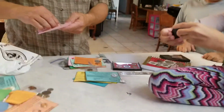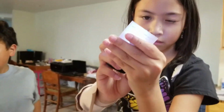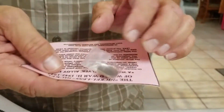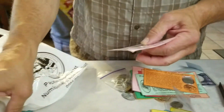So this is what we got from the coin show. We had fun. Did you have fun, Dana? Mm-hmm. Oh, this is a 43. These war nickels are actually like 35% silver. Nickel's worth more than regular nickels. Okay, cool. Silver. It's really nice.